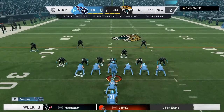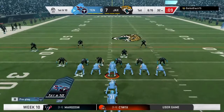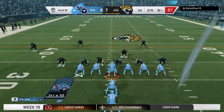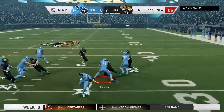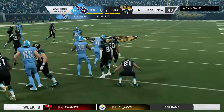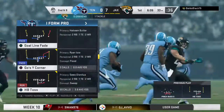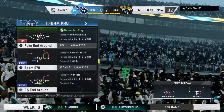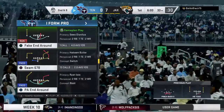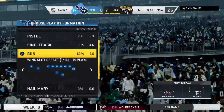From the 32 now, here's 1st and 10. Now they'll run it on the toss. Sua Craven's up to make the stop. They tried a quick hitter inside, but that one was swallowed up because what they're hoping, this big defensive lineman will take the bait and move laterally and open up a crease that they can run through. Didn't happen on that play.